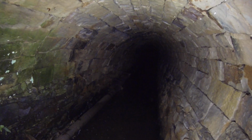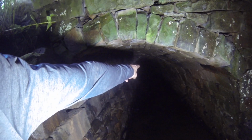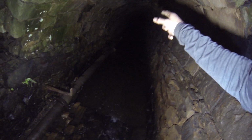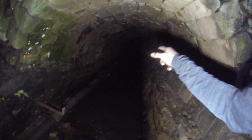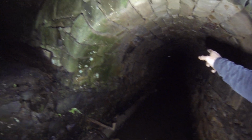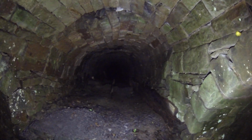To be fair, I will get up and down these tunnels. I think I know where this one goes. This one, however, could potentially go somewhere we've been trying to get for quite a while. Because I've got a compass in my bag, I've checked, it does run in that direction. I think I'm going to leave this one for now. I'll come back with the boys and we'll get down the tunnels properly.